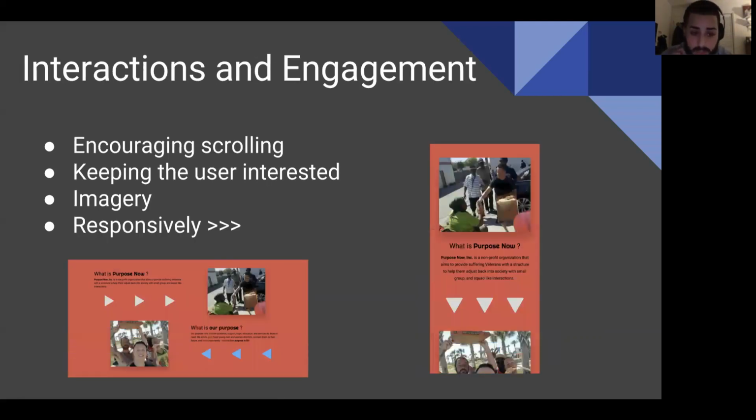So once you get into this section, it's just all about keeping the user interested. You see the imagery, you see the arrows that are pointing to the content, just giving another visual cue there. And this bright red background is an example of the color blocking. So we went from the total white screen with the little red thin bar that shows you there's another section below it, and then the full red screen once you get into this section. And you'll be able to see more of the interactions that I have listed here during the demonstration.